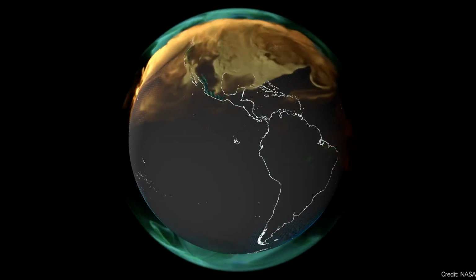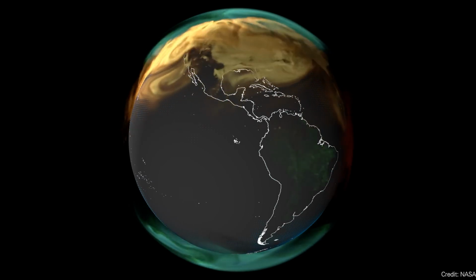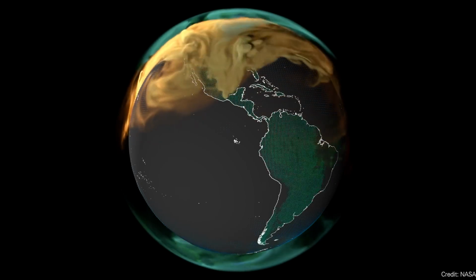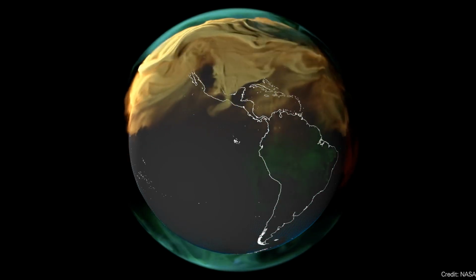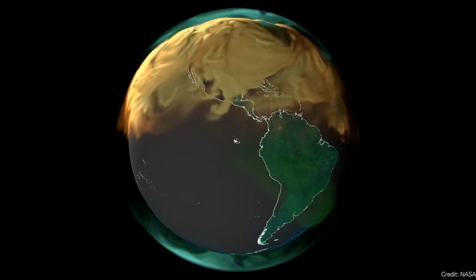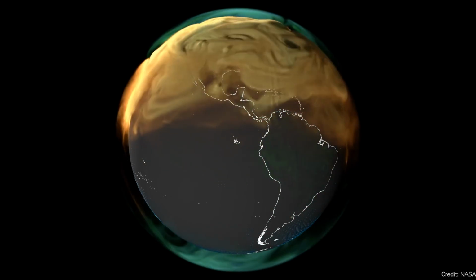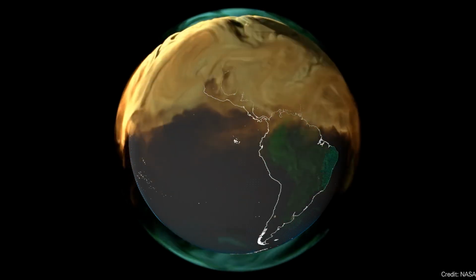And finally, we got this amazing simulation of carbon dioxide emissions coming from North and South America. And so this is made up of an enormous amount of data collecting instruments that NASA has. They have satellites, they have ground stations, they have ways to detect both the amount of carbon dioxide that's being released as well as the amount that's being absorbed at various places around the world. And so you can see, this is what it would look like if you could see carbon dioxide with your eyes, if it wasn't colorless.